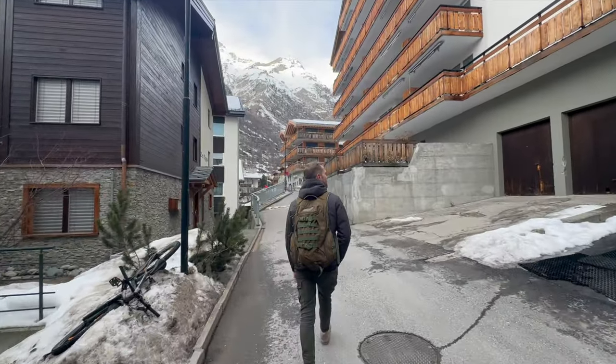Last day in Zermatt, and what an epic trip it's been. We're gonna go for a little walk up to a viewpoint over the Matterhorn. It's a little bit overcast and I think the top of that mountain's covered, but we want to see the whole town. Onwards to the viewpoint.